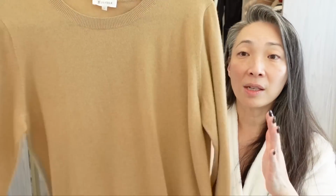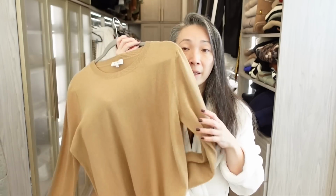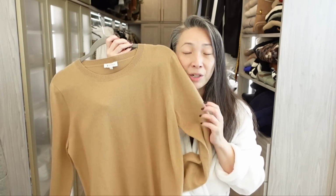I feel like this is perfect with a pair of trousers for work. It's perfect with a pair of jeans for a casual day. I think it'll look beautiful underneath a blazer. I think it'll look great layered on top of a button front shirt or something. And this camel color is so rich. It's not too yellow, there's enough warmth in there.